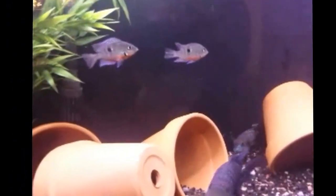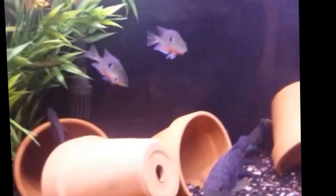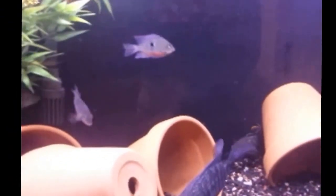I guess it's hard to tell sometimes with these guys unless you take them out and vent them. I guess a lot of times they say with these kinds of cichlids that you can go by their top dorsal fin. If they have a black blotch on their dorsal fin, then it's a female, and if there's no blotch on the dorsal fin, it's a male.